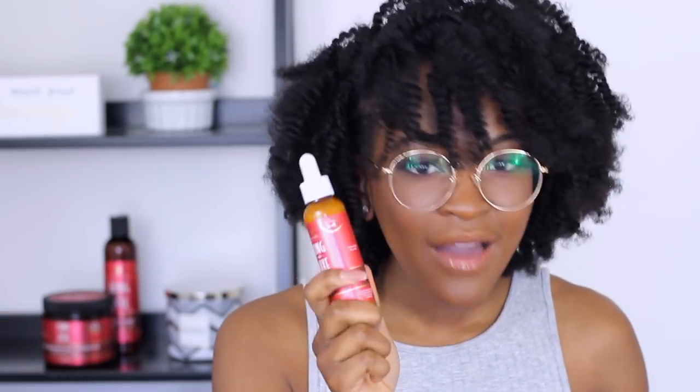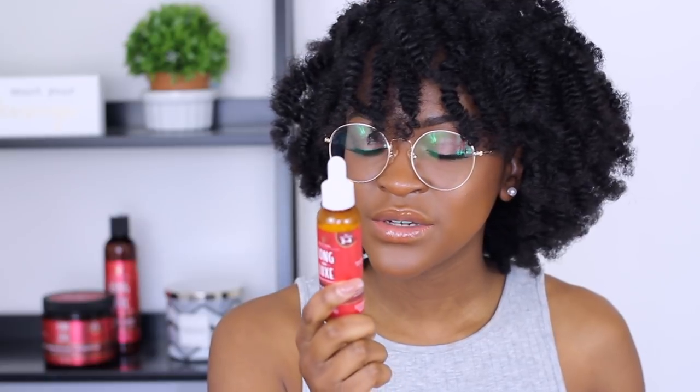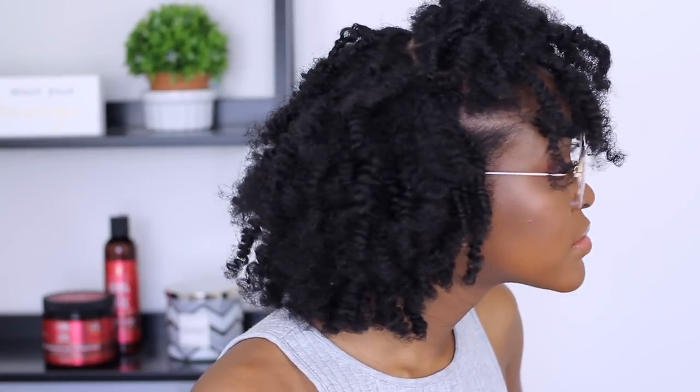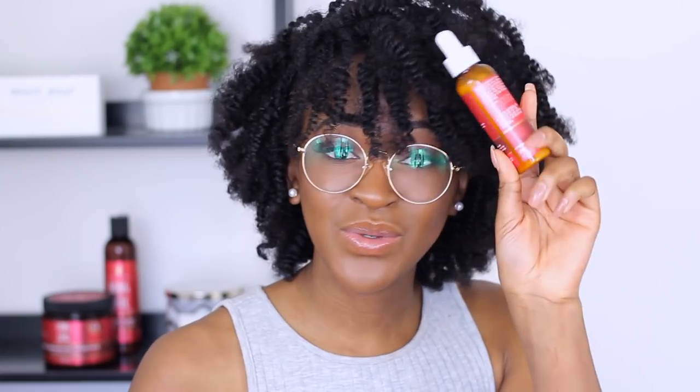The only issue I have with this, however, is the directions say to use twice daily for the best results. Somebody comment down below, who uses a scalp serum twice a day? Not I, said the duck. I have this oil mix that I use for my scalp, but I only use it once or twice a week. So to expect people to use this twice daily every day is just kind of a stretch.